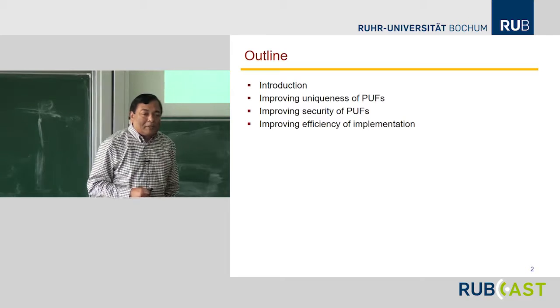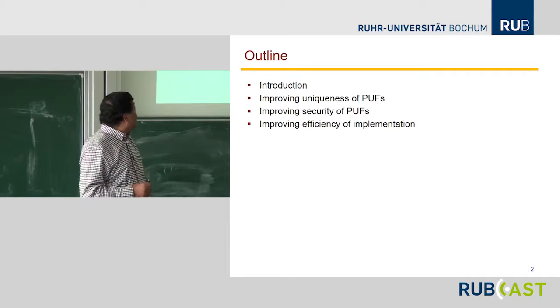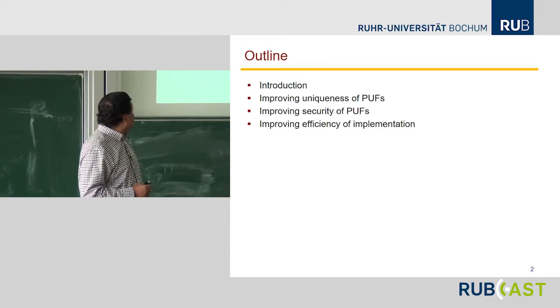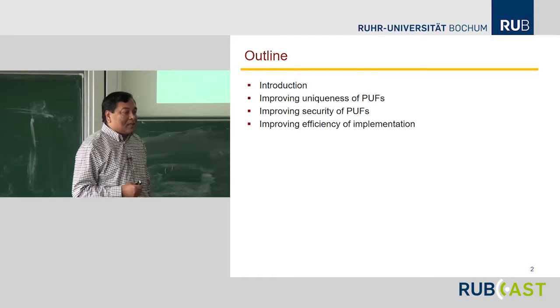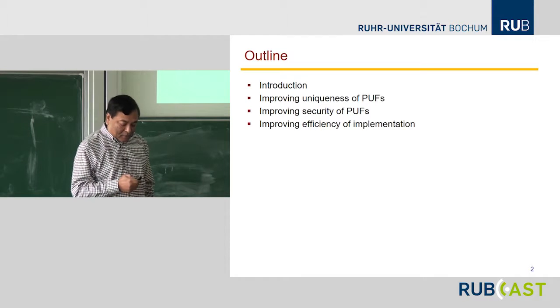So I'll give a little bit of introduction, which will be pretty broad, and then we'll get into 3 specific topics. The first one is how to ensure uniqueness. The second one is how to make these PUFs more secure. And the third one is improving actual circuit level implementation of these PUFs.